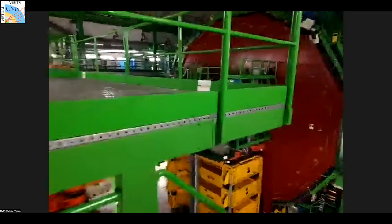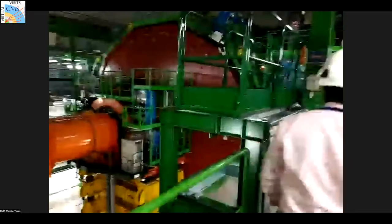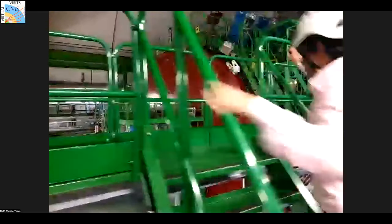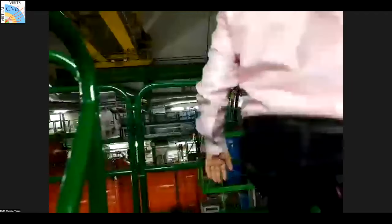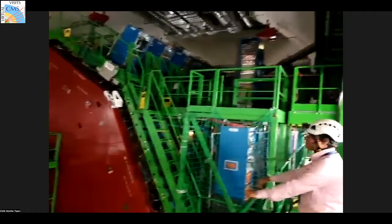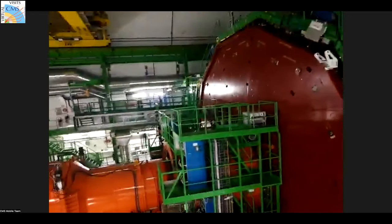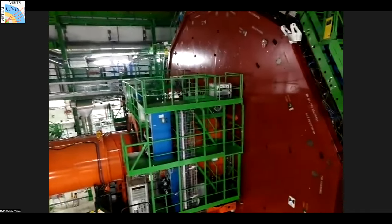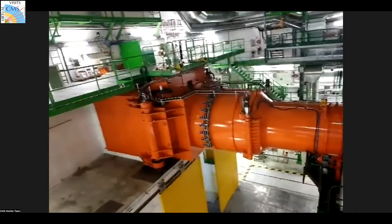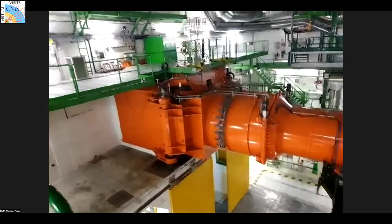Okay, this part. Yeah. This is or this one? Ashok, please don't forget to mention the dimensions. So this red beast in the middle is something like 16 meters in height, something like a four-story building. Its length is something like 20 meters, more or less. And its weight is what really counts. This weight is 14,500 tons. This is twice that of the Eiffel Tower. This is really a heavy beast.